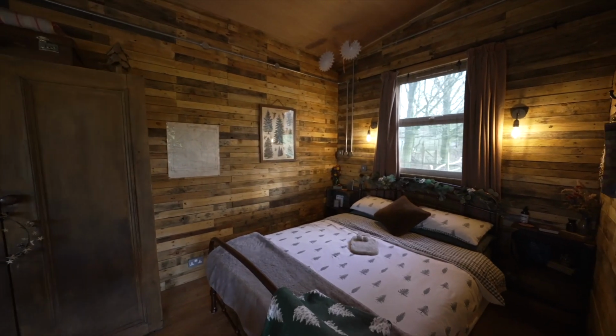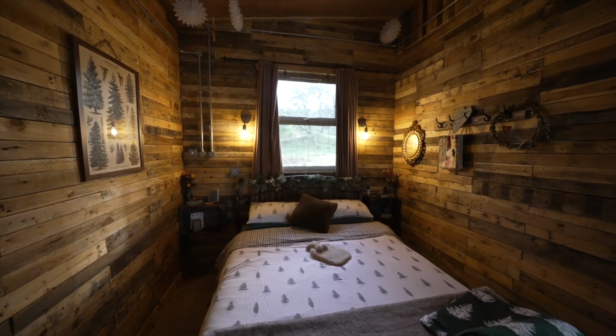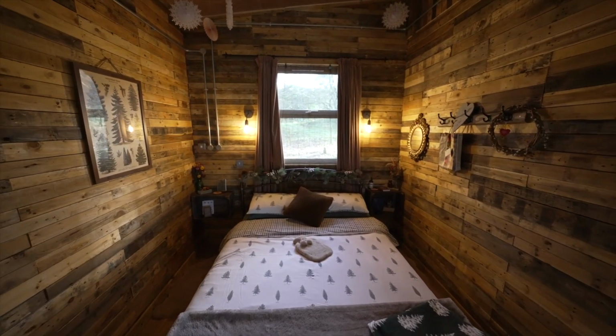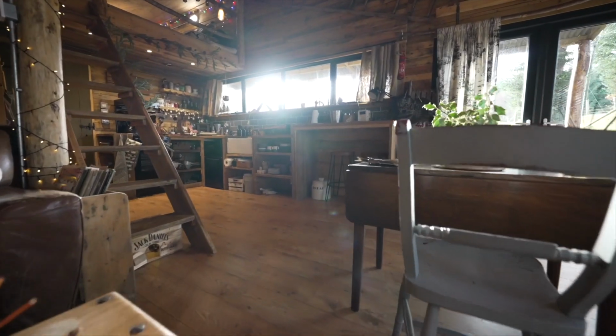What I like about the bedroom is that you're closed in on three walls. The fourth wall is open, and that allows the heat in, but actually it feels really nice and cozy when you're lying in the bed. You do feel closed in, and you feel that sort of safe cocoon. So even though you've got that open plan with the bedroom on show, it actually works really well, I think.